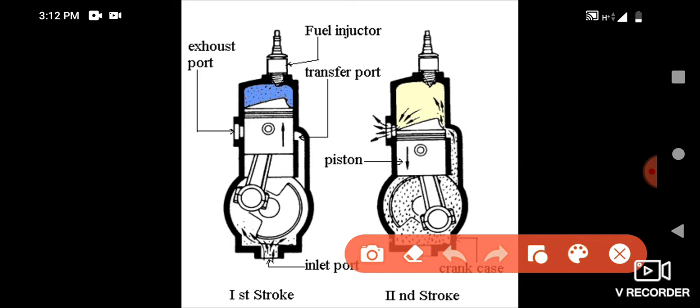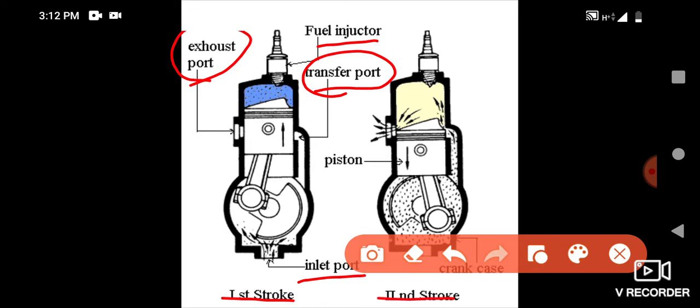In this two-stroke diesel engine, there is a fuel injector, a fuel transfer port present in the cylinder, an exhaust port also available, and an inlet port. In a two-stroke diesel engine, it has only two strokes. It means the crankshaft moves only 360 degrees. Okay, only 360 degrees.